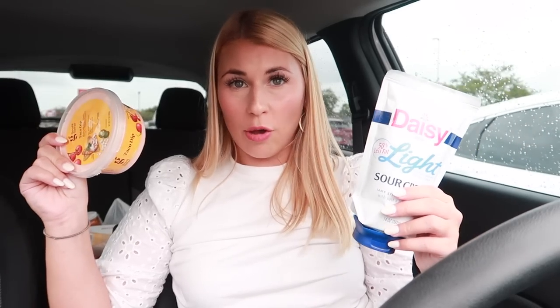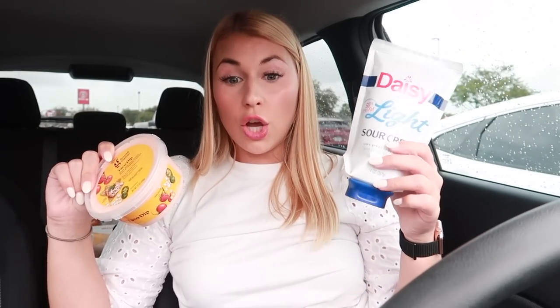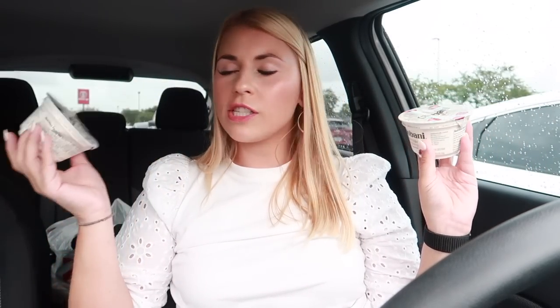Two more things for Mexican night. I grabbed the Daisy light sour cream, and then that taco dip that I showed you in my last Target video. I can't have taco night without my taco dip. And also, I'm obsessed with sour cream, which is a little known fun fact about me. And then also that I showed you the two Chobani yogurts just to get us through till tomorrow.